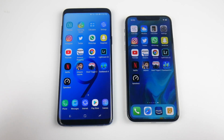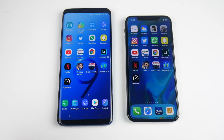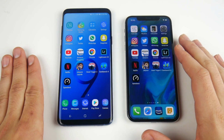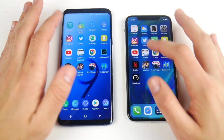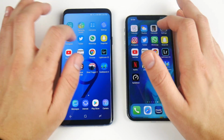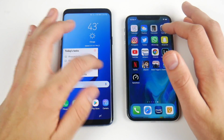Okay, so here we are at the application portion of this speed test. I do have this at the stock 1080p resolution, 1x animations for the Galaxy S9 Plus, and over here on the iPhone 10, it's basically stock out the box. You can see everything's closed. Let's go into calendar, and that's a win for the S9 Plus. Let's go into the weather, and you can see that's a slight win to the iPhone 10.